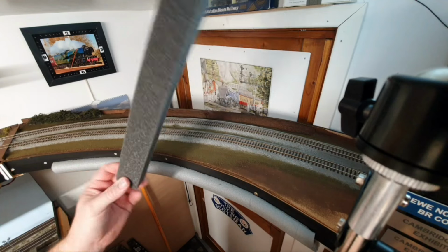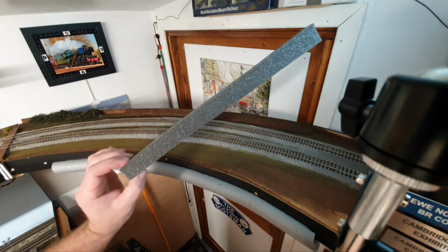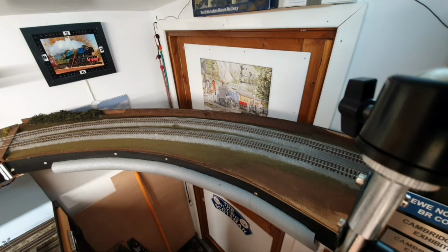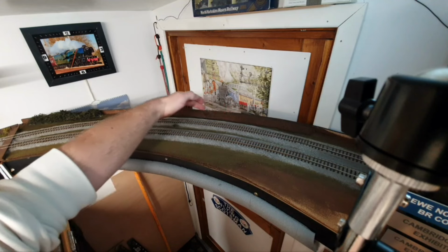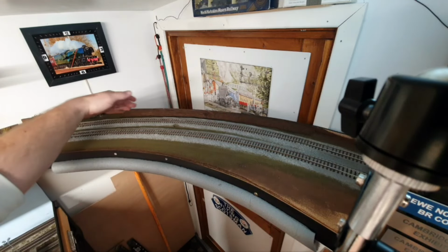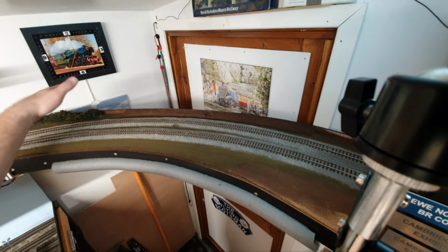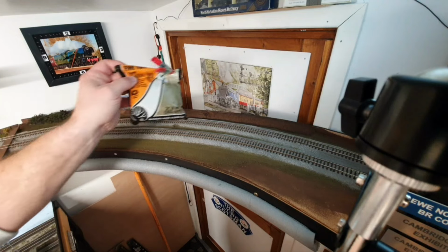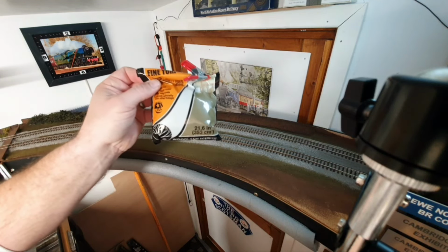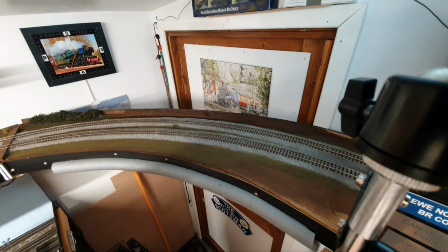I've got loads of them, so I got one of these and literally roughly cut it down the middle, roughed the shape up, and I've glued them along the edge, painted them brown, and I shall give that a nice coat of the Woodland Scenics Fine Turf Earth and give it a look like a rough terrain.